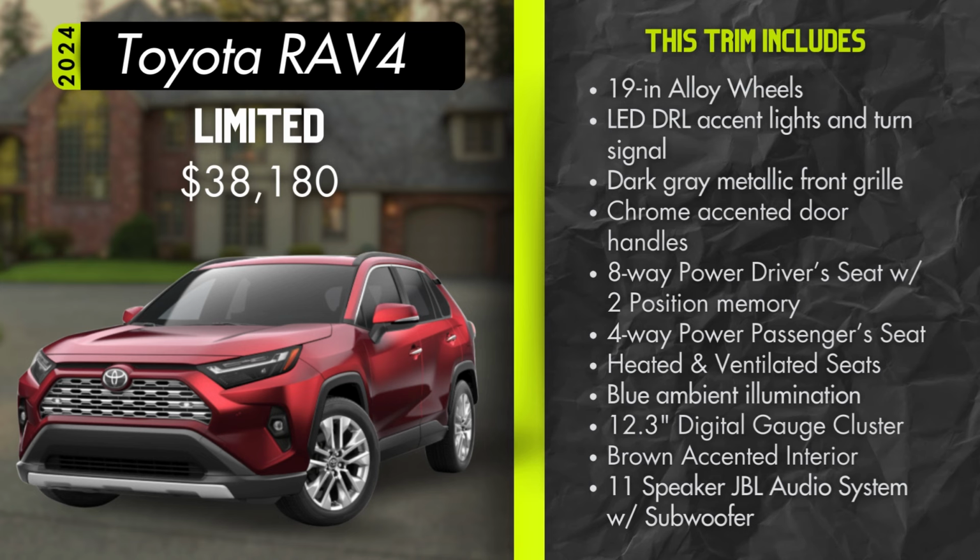8-way power driver's seat, heated and ventilated front seating, that same blue ambient illumination that we see on the XSE. You'll also get a 12.3-inch digital gauge cluster, and you'll get a dark brown accented interior, including dark brown stitching on the dash, door, and seat. And you'll also add an 11-speaker JBL premium audio system, including a subwoofer and amplifier.